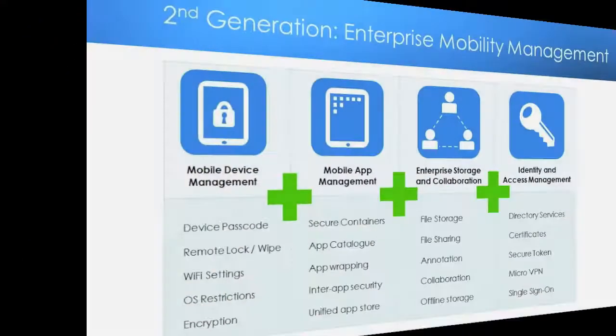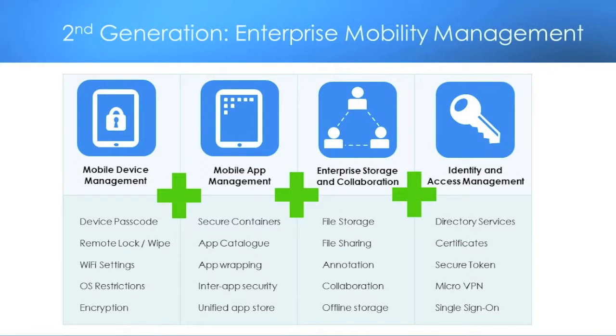And finally, identity and access management is becoming increasingly important. Managing our certificates, managing our tokens, managing our two-factor, and in some cases having a micro VPN or a per-app VPN connecting security to our backend systems. And then, when you get really mature, having single sign-on. And today, the reality is many people are fumbling with changing passwords on the mobile and on the tablet and on the laptop because we don't have the integration points, and setting up new people is manual. This becomes much easier when we get to second generation.